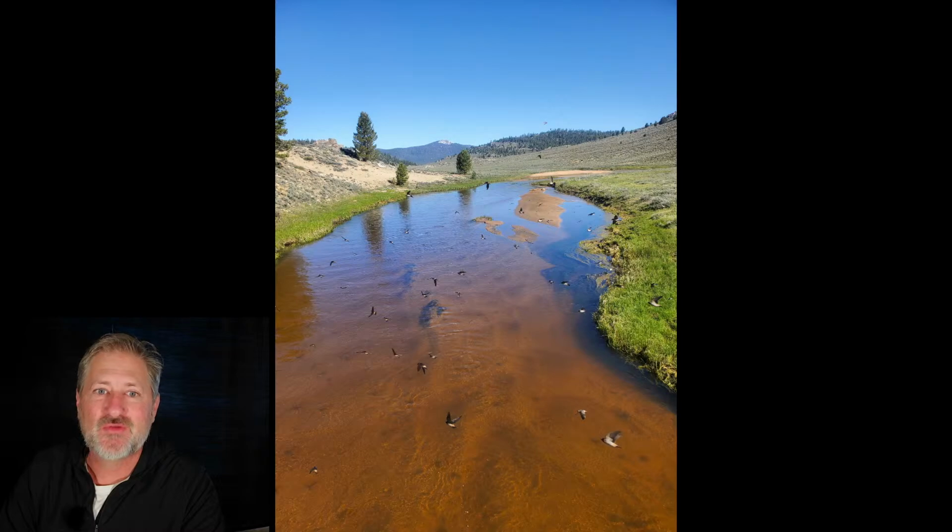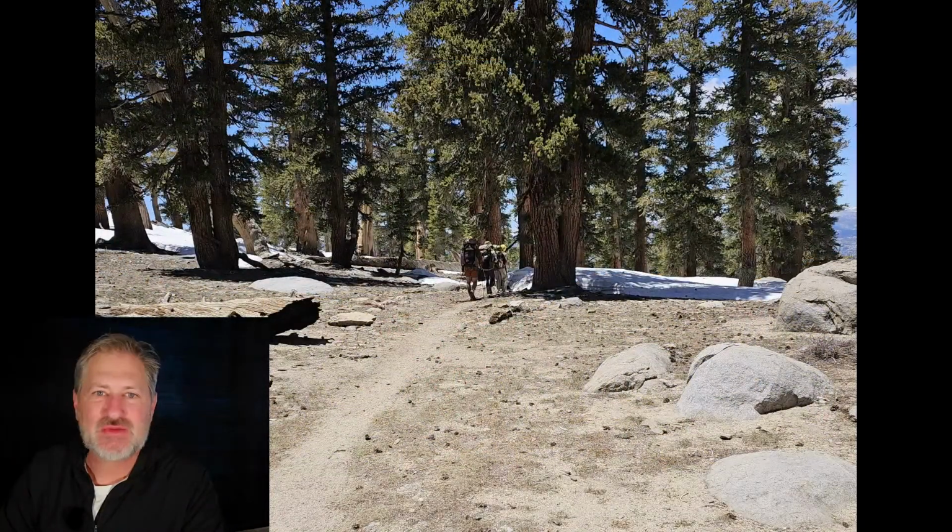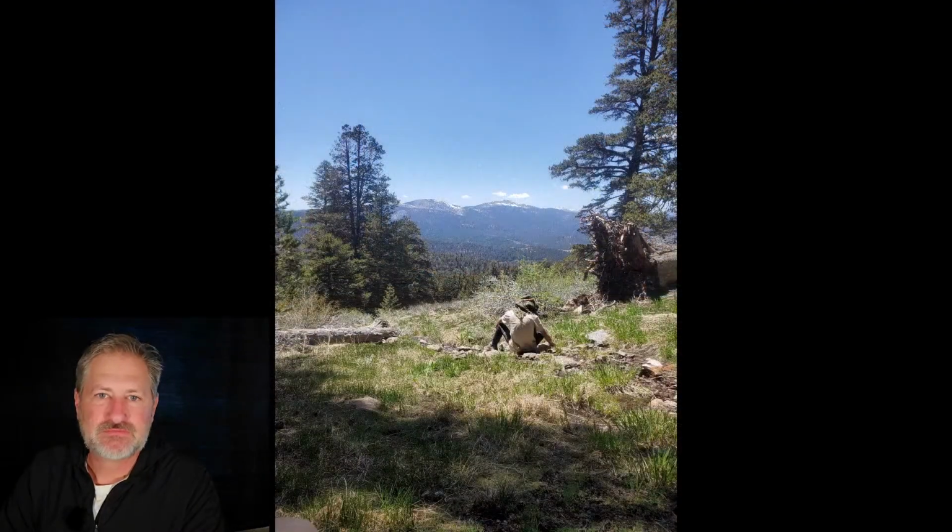They're very inexpensive. This is snow crocus. It's one of these really neat plants that you see pretty regularly. Not super common, but they're beautiful. And this is just us continuing on up as we're moving up towards Cottonwood Pass.